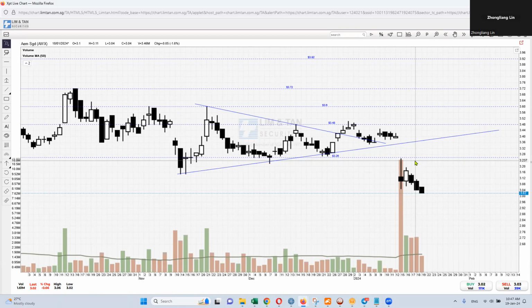Although now it goes beyond my acceptable risk level, it is still okay, because although it went slightly over, it's still recoverable with other trades. So we shall try to avoid this counter for the time being until it has some positive development. Then we take a look at the next counter. We talk about SIA.